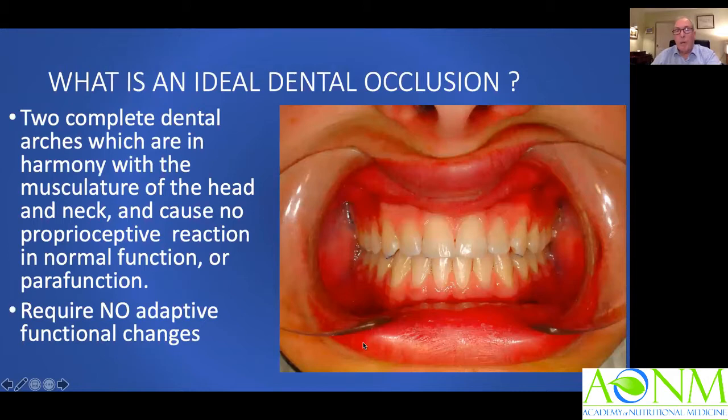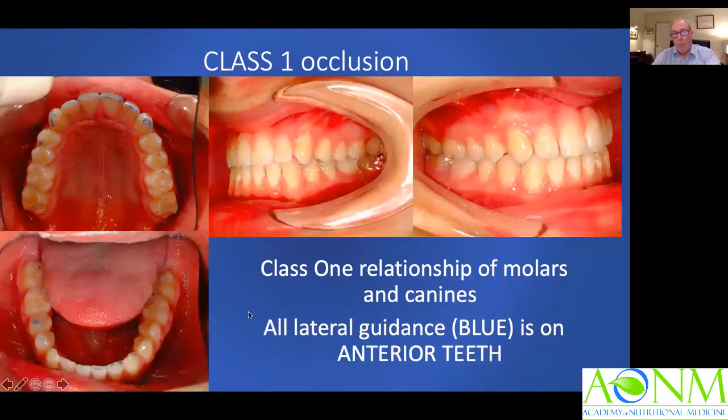So what is an ideal dental occlusion? We want 2 full arches of teeth in harmony with the muscles of the head and neck, and no proprioceptive reaction, no changes which will affect the muscles, and require no adaptive changes. This is a class 1.